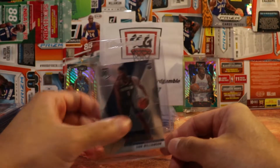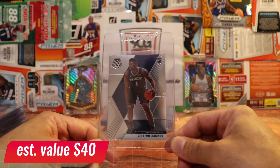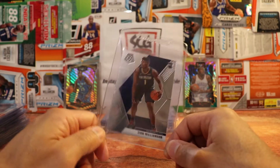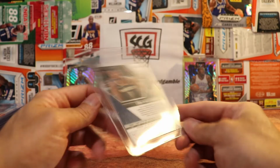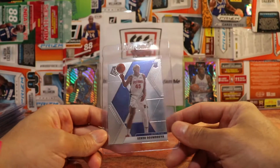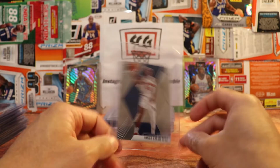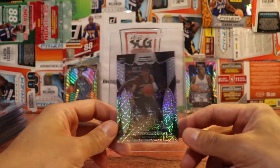Here's a Zion Williamson 2019-20 Mosaic base card rookie. I did pull this myself out of a super hot box. I actually had another Zion in that same box. Here is a Sekou Doumbouya. I think this was actually in the second hanger box I opened at that time. Here is a Ja Morant.